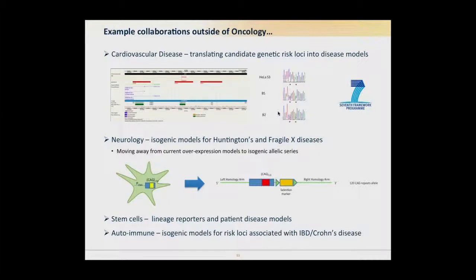So within Huntington's and other triplet repeat diseases, in normal wild-type patients, you tend to have a low number of copies of this repeat. And as you get more copies, you get a more severe form of the disease, which is more penetrative. Now, what we're trying to do with our isogenic models is, instead of overexpressing just the first exon under a non-endogenous promoter, we can target the endogenous gene. So we can create an allelic series.